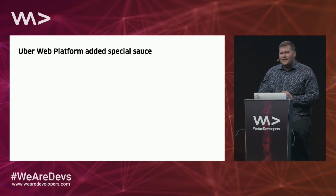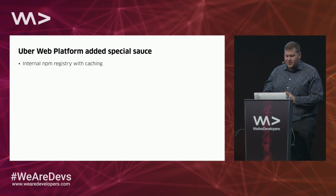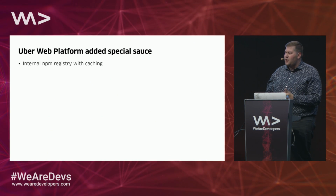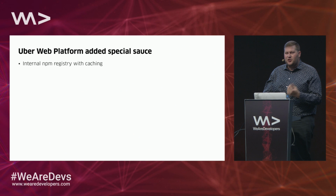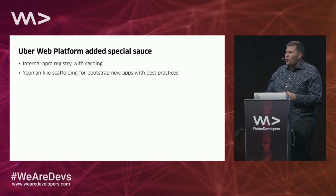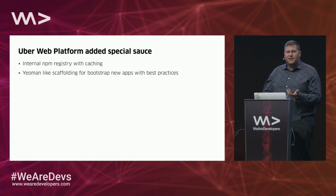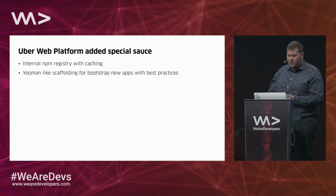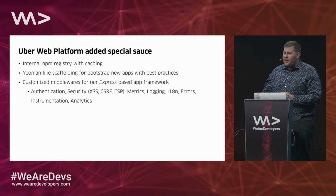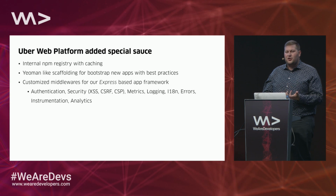But then we extended that stack. We had to add a couple of things to fit our use case. We have our own internal NPM repository with built-in caching to make things more performant and to allow us to have private packages. We have our own scaffolding tool that allows developers to quickly scaffold a new project and get best practices baked in by default. And then we extend Express with customized middlewares that are purpose-built around our stack.